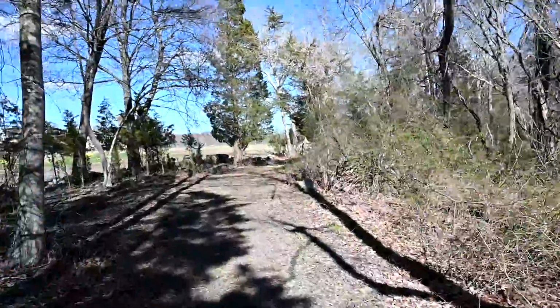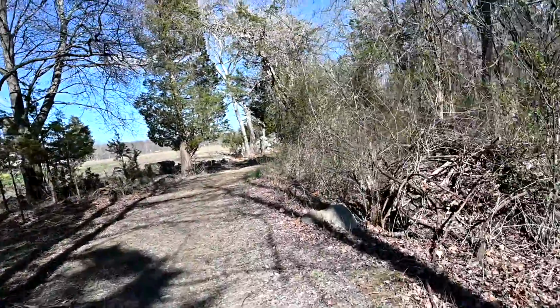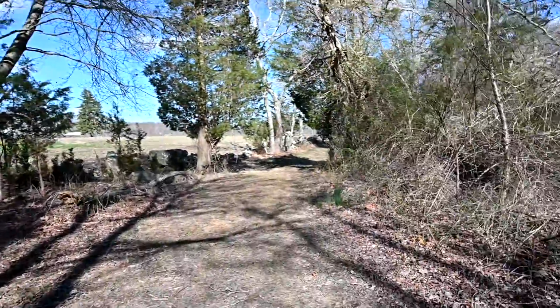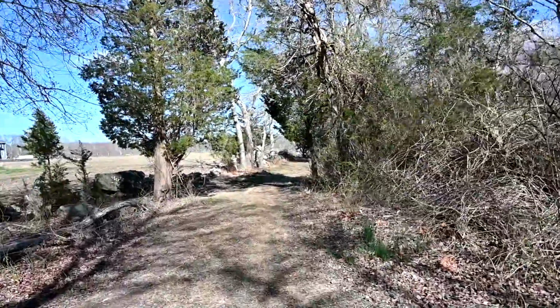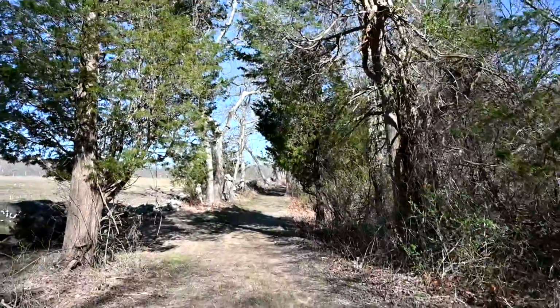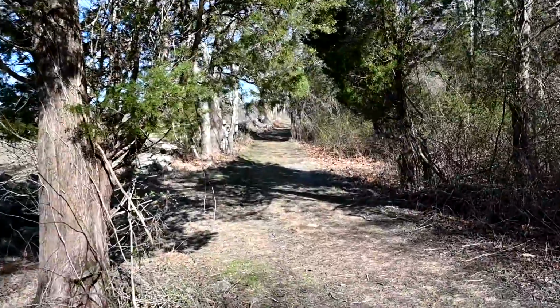Well, the trail brings us right next to this farm over here. And then it seems like it just keeps on going this way. I don't want to be spotted, and then I'll be screwed. But it goes that way.